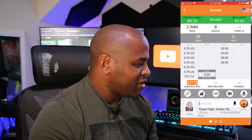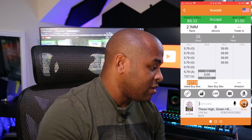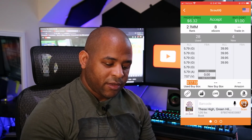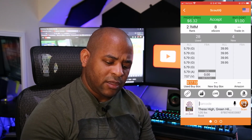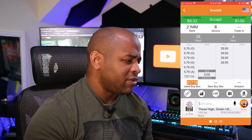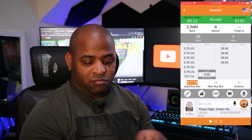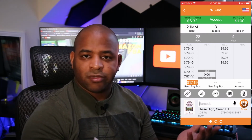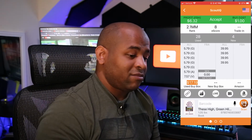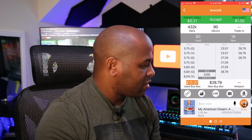Now this book was much older, which probably explains the high rank. But I have found that the older books that I find, they do pretty good in the Canadian market for some reason. Can't really explain that one, but I guess Canadians enjoy their older books. I don't know. I don't ask questions. They buy it. I'm good.